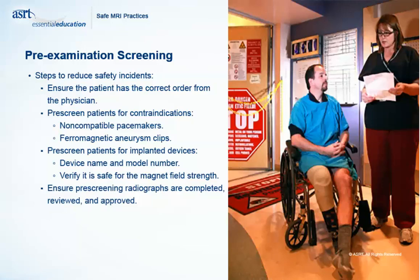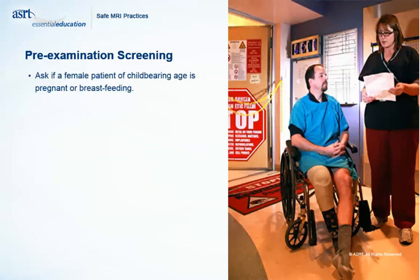Ensure that pre-screening radiographs are completed, reviewed, and approved by a radiologist. If contrast is indicated, ensure the appropriate lab work is completed, reviewed, and approved. Ask whether a female patient of childbearing age is pregnant or breastfeeding. Verify that the patient's weight does not exceed the MR scanner's table weight limits.